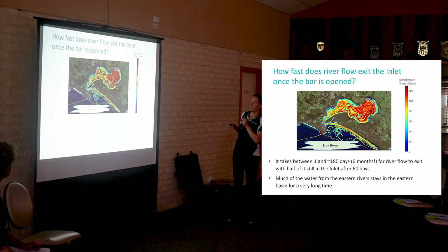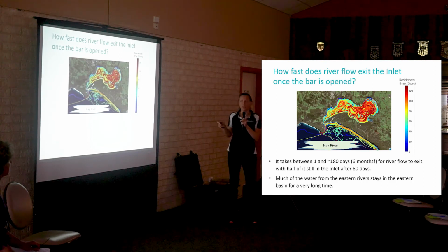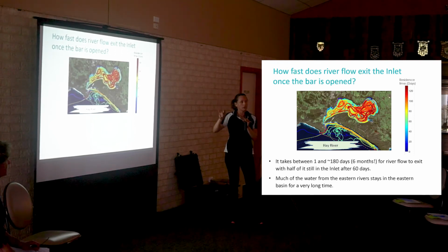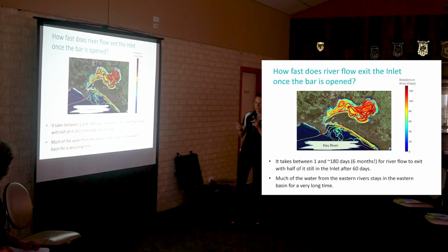And then you can see there's a couple of particles, and one is basically just going here and exiting within 20 days. But there's a lot of red here, so the longer the particle is in the system, the more it changes the color towards red. So what you see is a lot of particles are just circulating in that eastern basin. Some are exiting about 80 days later. When we do that for all the rivers and combine it, that's the result.